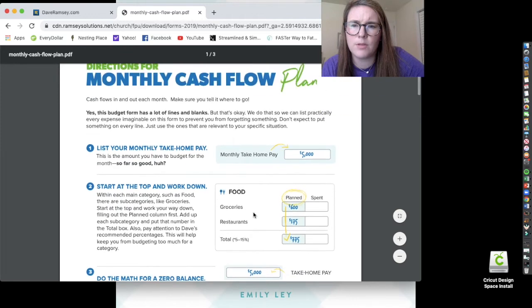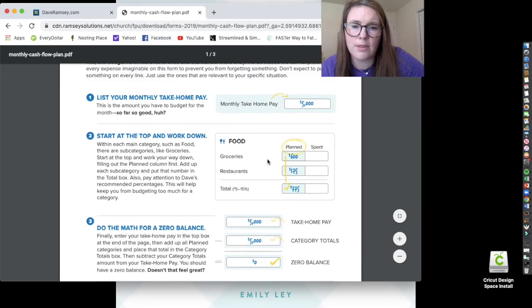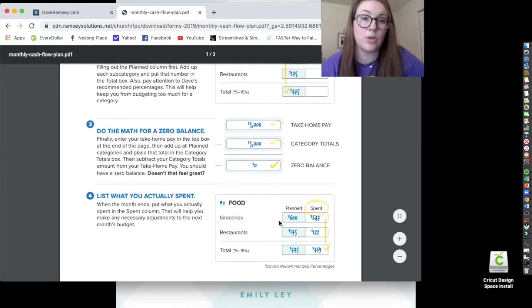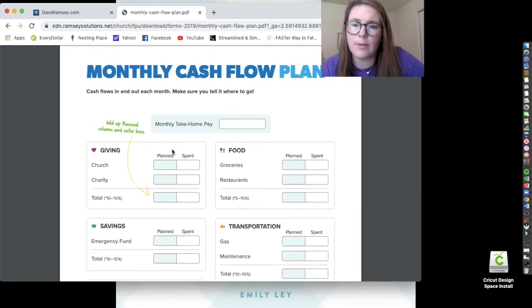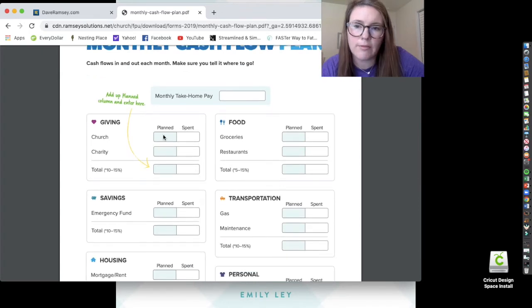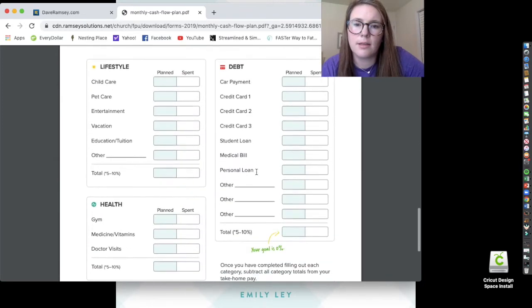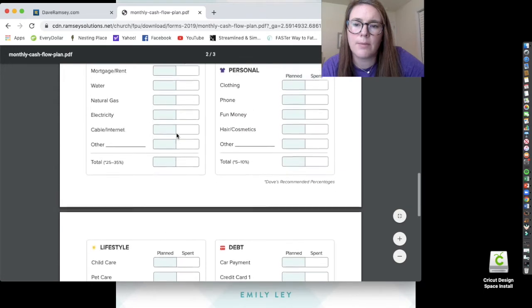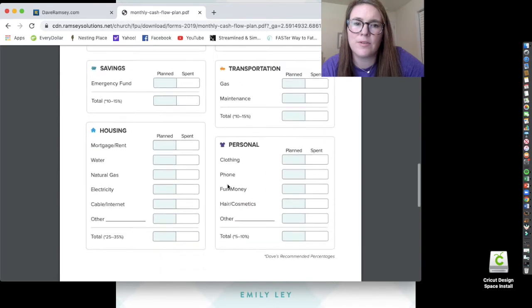Monthly cash flow plan. I think this is one that's more applicable to most people. This is literally directions, and it tells you to start out with how much you make, then give each category a total, and then you subtract until you come down to 0, because every single dollar that you have should have a designated place. So you start out up here, and then you give. He's big on giving. We give to our church too, so tithing first, and then going through and looking at this, all your debts are down here, health insurance. And if you're using this paper budget, you put your planned amount, and then at the end of the month you put how much you spent, so you can see how much of a difference there is.